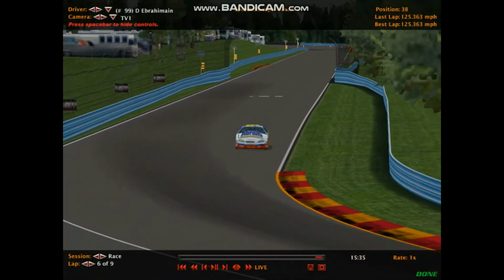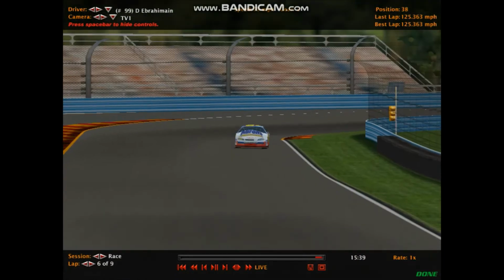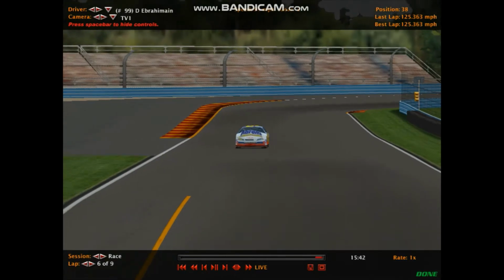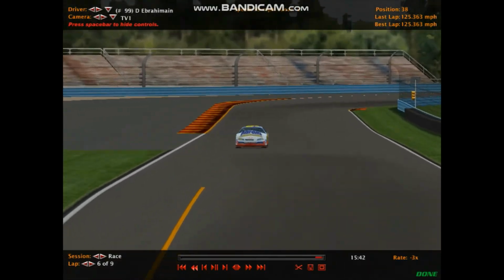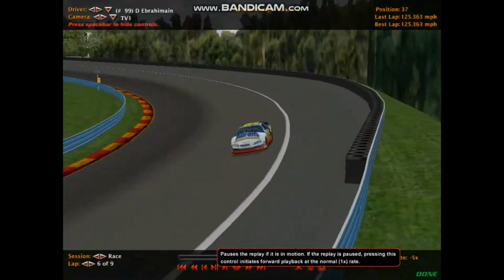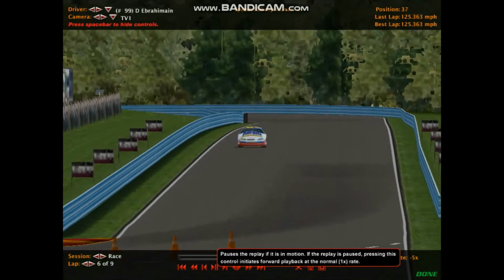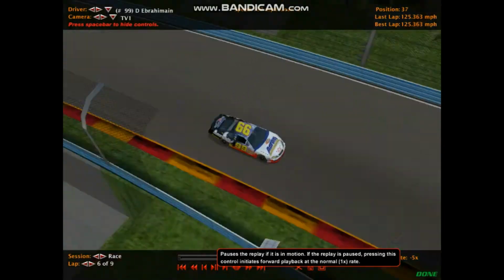Oh my gosh, and Dylan Ebrahimian, car number 99, damaged up badly in that Airstream Machine Chevrolet. Take a look again at what happened to cause the second and last yellow flag to fly here at Watkins Glen Raceway.